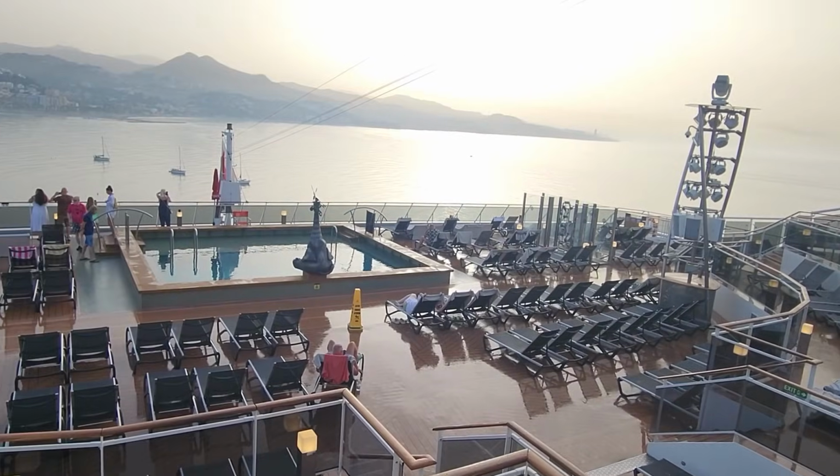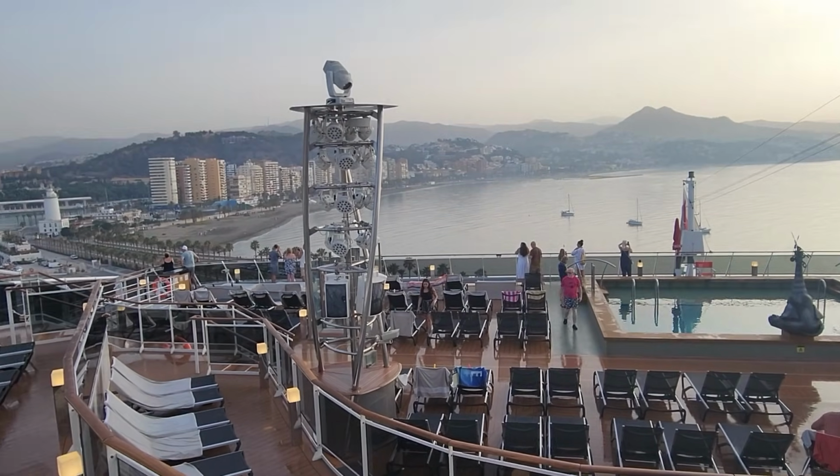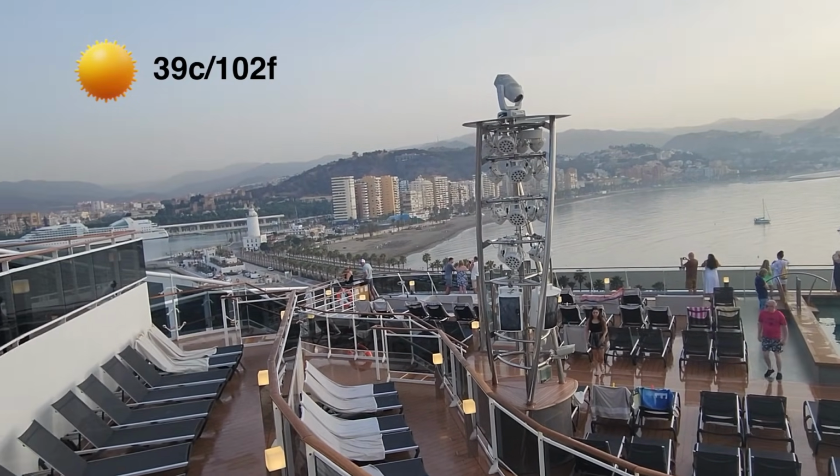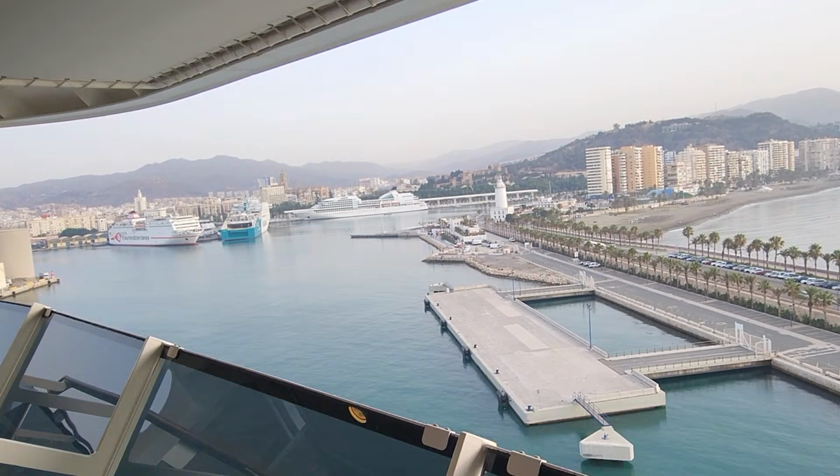Now, the weather forecast for Malaga today is a scorcher. It's supposed to be 39 centigrade. So far we've got a mist. Let's hope it holds, because who wants to walk around in almost 40 degrees centigrade?